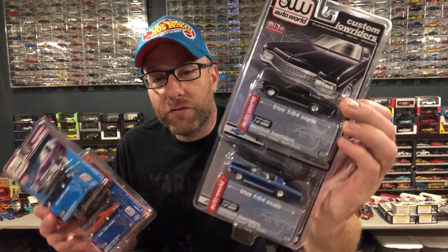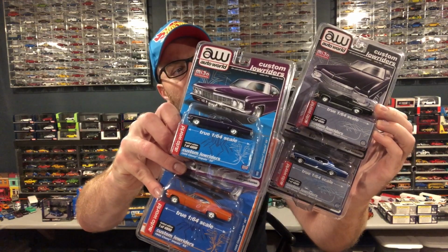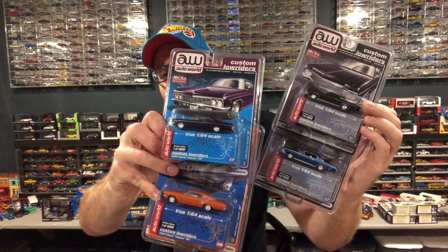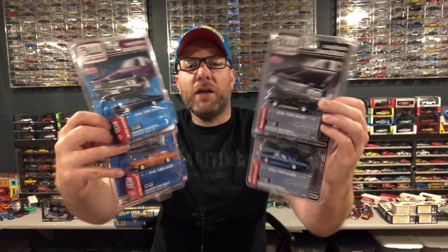All right, I did finally pick up and complete my M&J Toys, or Miho exclusive, Auto World Lowriders. I got them from Bosco. I think I ordered them from him. Anyway, he had some of these on clearance, so finally I completed the collection. So I got all the regular Lowriders now from the Miho exclusive Auto World.